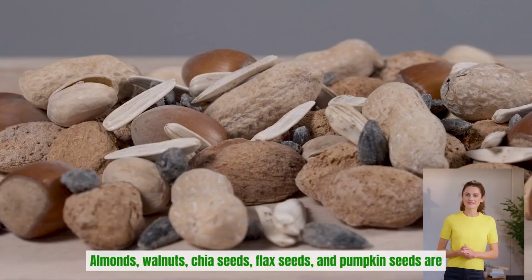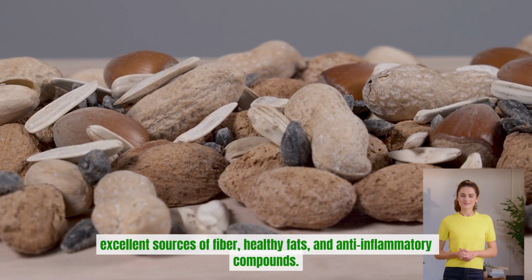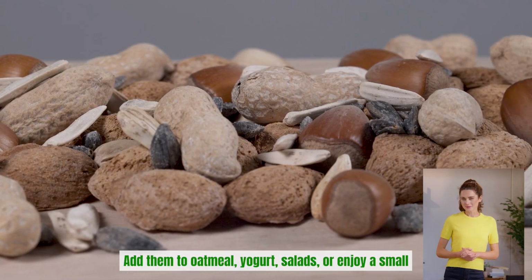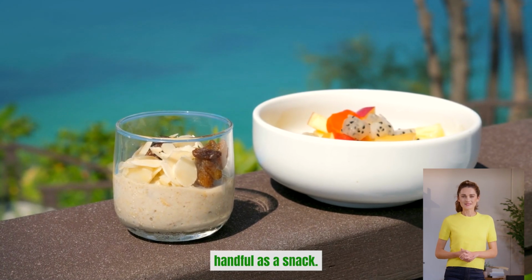Almonds, walnuts, chia seeds, flax seeds, and pumpkin seeds are excellent sources of fiber, healthy fats, and anti-inflammatory compounds. Add them to oatmeal, yogurt, salads, or enjoy a small handful as a snack.